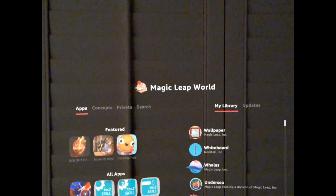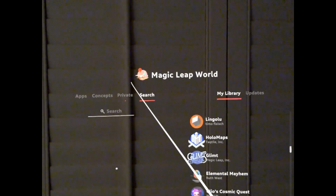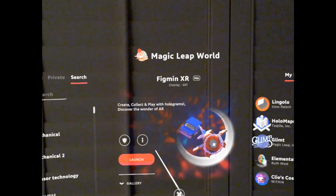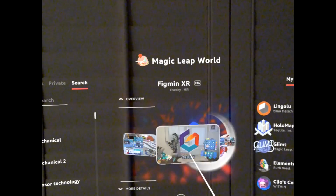And here is the Lumin App Store, which is called the Leap World. And from here, you're able to see if there's any software updates, as well as some recommended apps. There are different tabs on the top, and you can also search for specific titles as well. And if you find an application that you like, it will expand its view. You can take a look at the trailer information, a gallery, if there's a video that's available, just to learn a little bit more, and then click to download. Most of these apps will take up around 1 to 3 gigabytes of space, so it's not too bad in terms of the amount that it occupies on the system, and for the most part, works as you would expect.